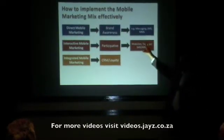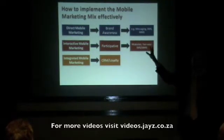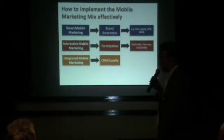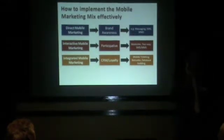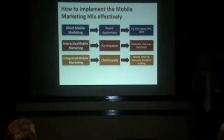You'll then participate with them, then you'll integrate them into your mix. You'll integrate them into your business strategy through CRM and loyalty programs. As you always say, it costs more to get a new client than to keep one, right? So who hasn't heard that? It's cheaper to retain a client.